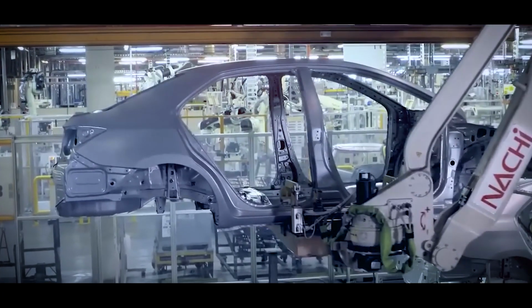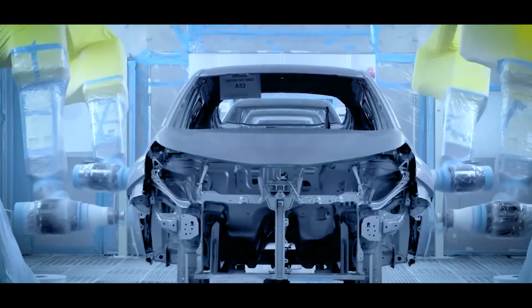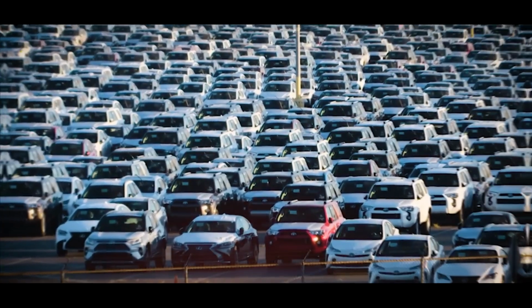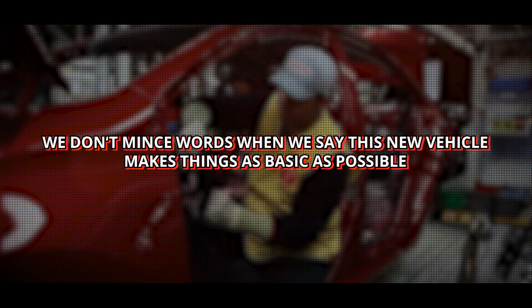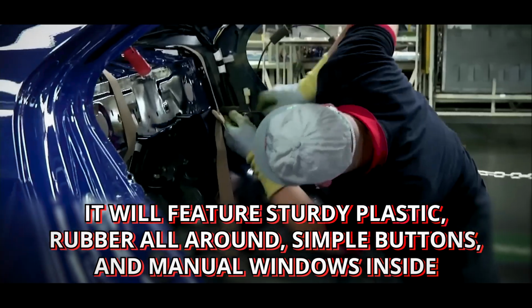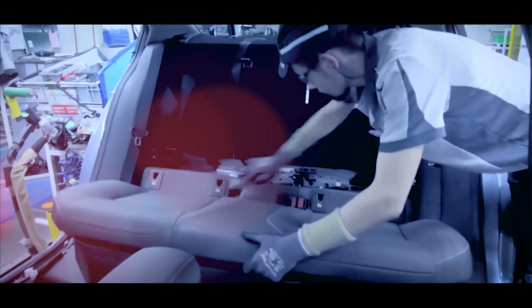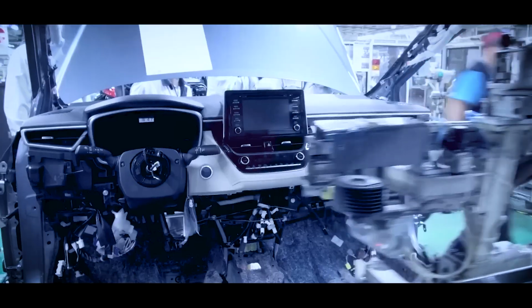It's thus a good thing that they've chosen to keep things basic, as this will result in lower manufacturing costs for ostentatious and unnecessary features and higher attention to production quality. We don't mince words when we say this new vehicle makes things as basic as possible. It will feature sturdy plastic, rubber all around, simple buttons, and manual windows inside. It features a large blank circle instead of any intricate RPM dials, not even a shift light.